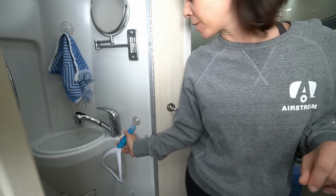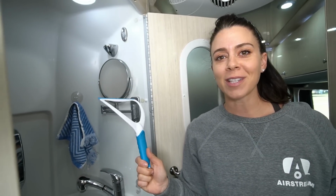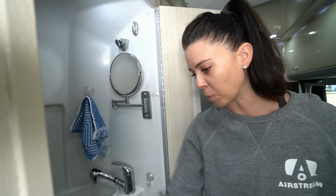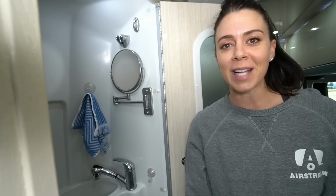The squeegee is a must-have for any wet bath. We use this every single time we shower. And we did show this in our wet bath confessions episode. After a shower, you literally just squeegee the walls down all the way top to bottom, get all the water into the drain so that it dries out quicker.